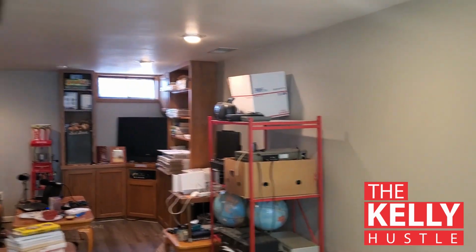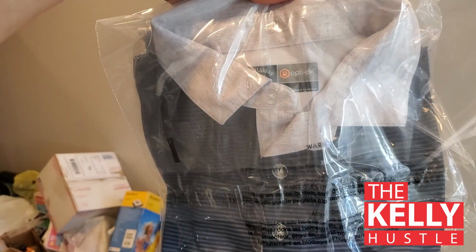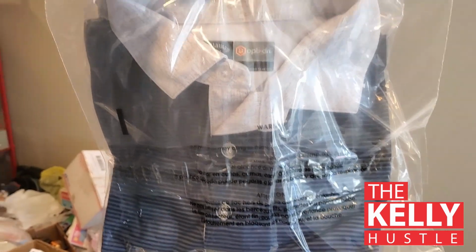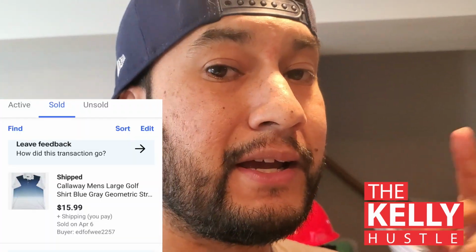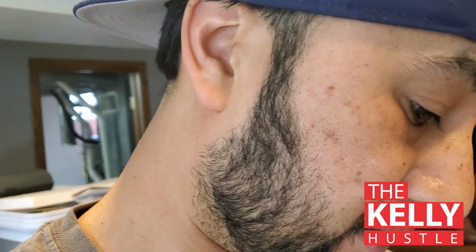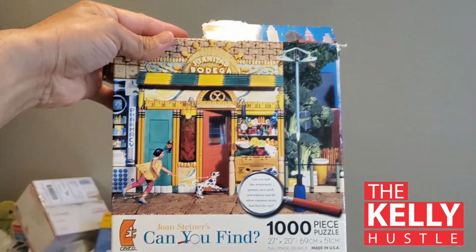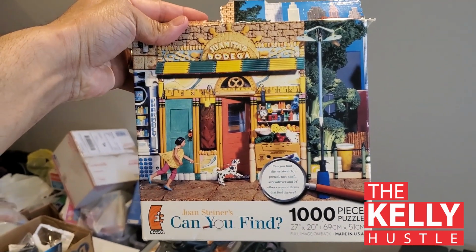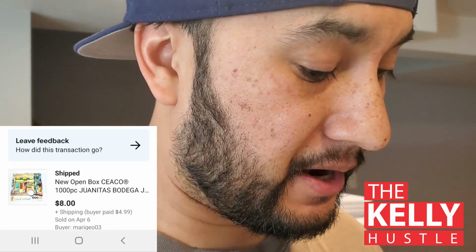The next thing I sold was this Callaway Opti-Dry Polo. Into that for $3, and that sold for $15.99, and I did free shipping on that one, so there goes that. This next one is a 1,000-piece puzzle. So that was the sale right there. So I'm into that puzzle for $1, and that sold for $8 plus the buyer paid for shipping on top of that.